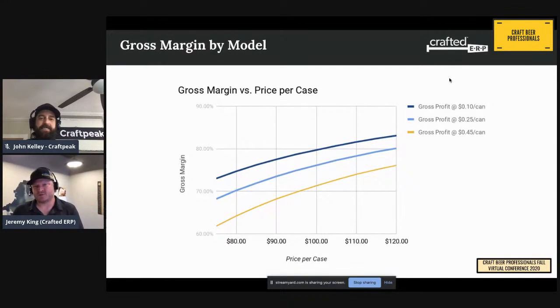Then we've got the highest one, which is going to be the yellow, and that's a can at 45 cents, so the really upper limit of that. And then we've got one more in line with what we've seen from our customer base, 25 cents per can. You can see how dramatically the can cost impacts the gross profit margin, having a 15 and a 20-cent jump in the cost of the can. If you look at this at that 100, it basically goes from an 80% margin to a 70% margin, all based on just the cost of those cans that you're using.